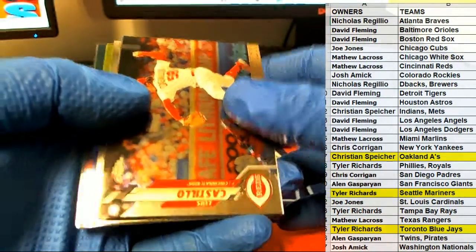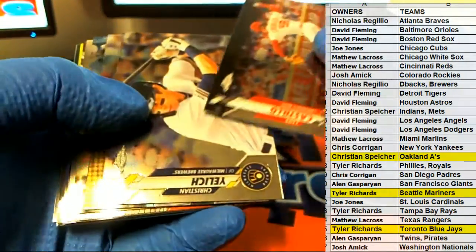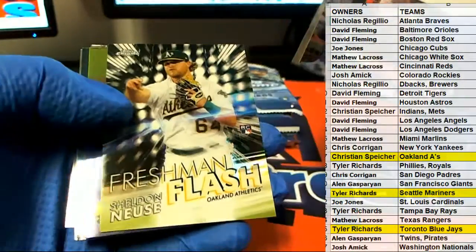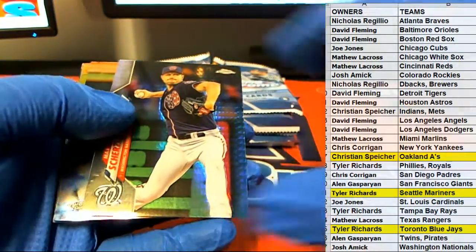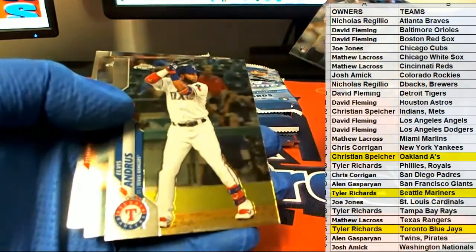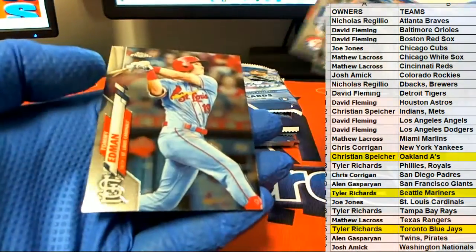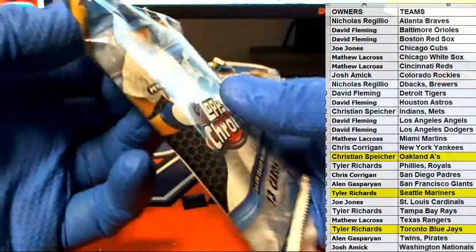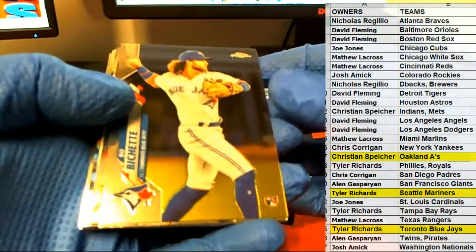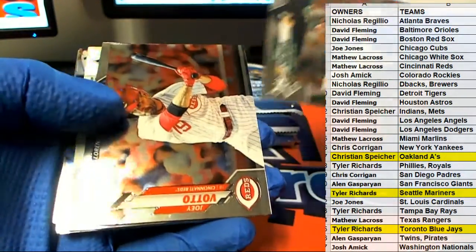Nice Luis Castillo. Yeah, let's go. Right there. Cruz, there's Rizzo. Noose right there. Nice Rojas, all right. Max Scherzer. There's Andres right there, Peralta. Nice Bichette rookie there for the Blue Jays. Chapman, Joey Votto.